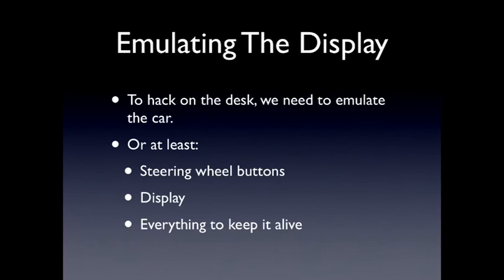Okay, but we still want to do something useful with the thing on our desk, so we have to emulate the car, or at least the steering wheel buttons, the display, and everything that makes it work and keeps it alive. So the S-contact CAN message, for example, but some more stuff.